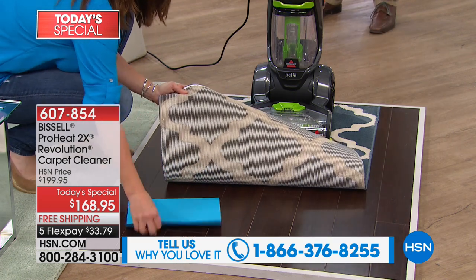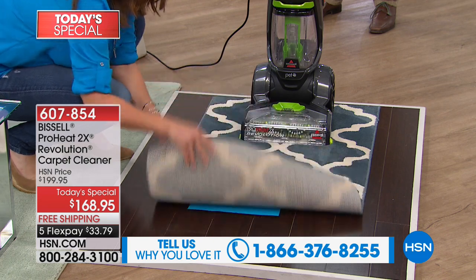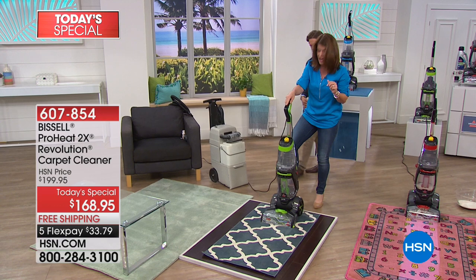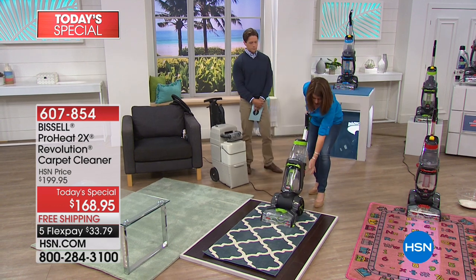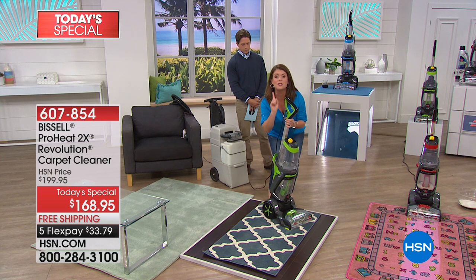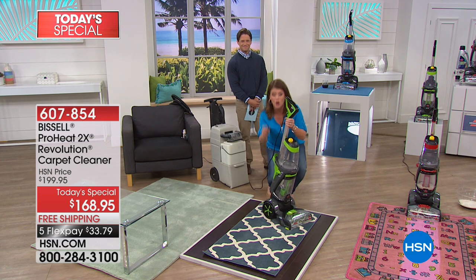So here we have our hardwood floor. I'm gonna put this piece of paper down. We'll put our carpet on top, because in express mode, I'm going to be able to deep clean this carpet, and all you're gonna do is this. Let me show you here. I'm gonna be able to deep clean this carpet, and it's gonna be dry in under an hour. No one else has that.